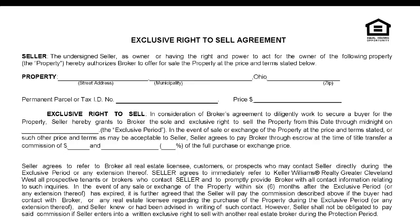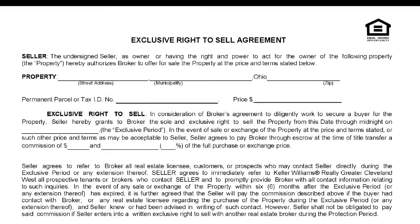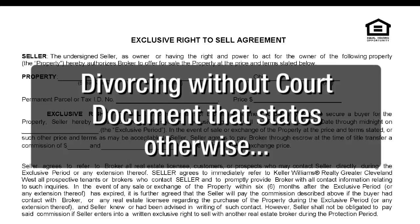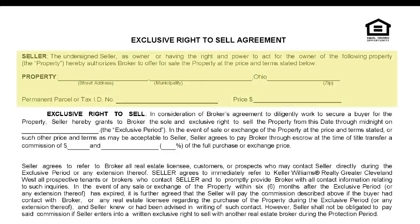In addition, we require that even if a property is only deeded in one individual's name, you must acquire both signatures from both spouses if they are married, regardless of when the marriage took place as it relates to the purchase of the property. If the parties selling the home are married, both signatures are required. If the parties are divorcing and absent a court document that states otherwise, both parties are your clients and both must sign all documents.